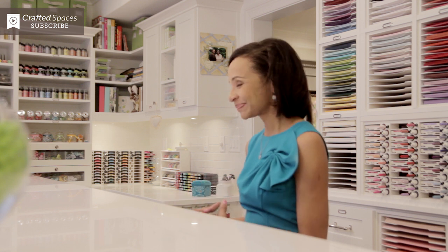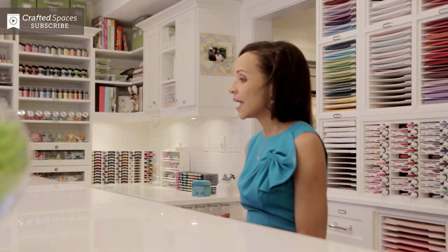As crafters, we see so many things that we think are awesome and we would love to have them in our own studios. But we should ensure that there are tools and systems that we are going to use that make sense for us. And that was kind of what underscored my approach, a very personal approach to organizing my space. And if you have a small craft space, don't overdo it in that limited area.